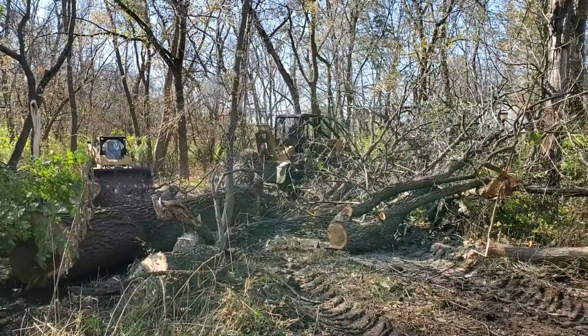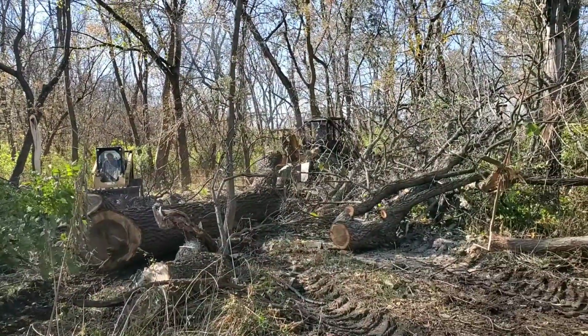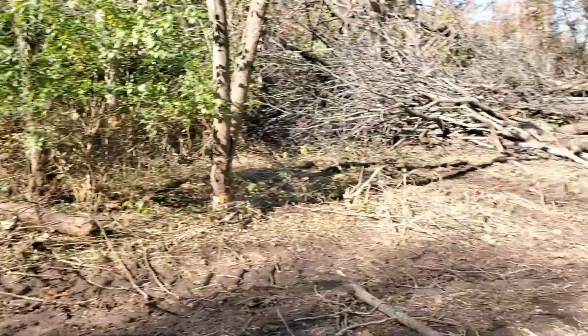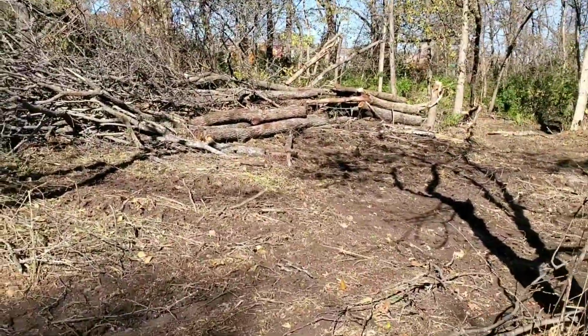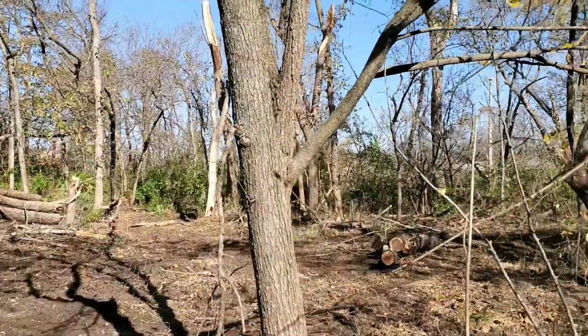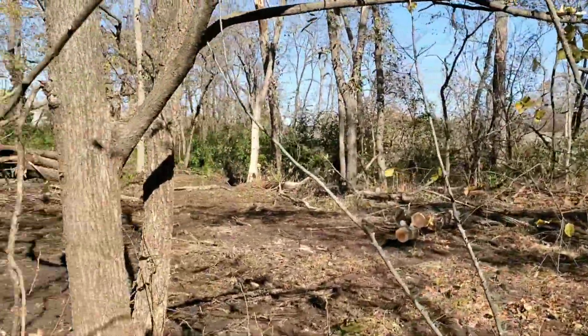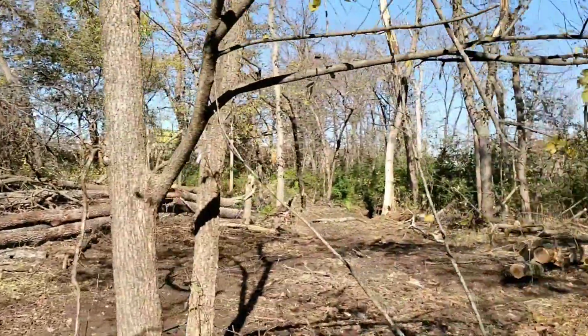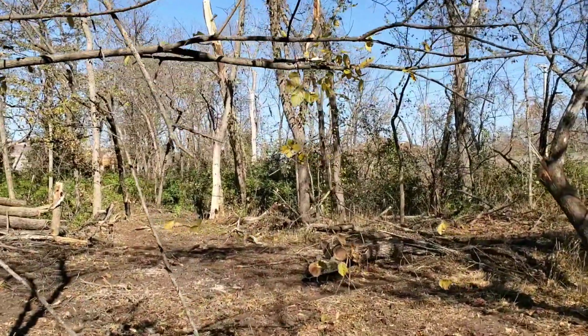Now we'll use a skid steer to kind of get that brush piled up and back out of the road here. It's turned out to be a real good road going down here the landowner can access from now until he either keeps it up or lets it go back to nature, which this gentleman here I'm sure will keep it up. I think it looks pretty good in here, really.